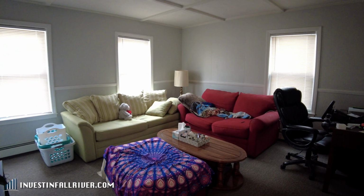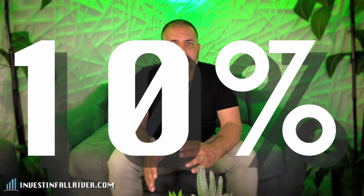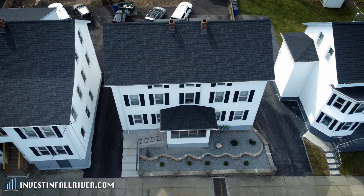That's the cap rate. So as an investor, that's how you compare apples to oranges, peaches to grapes. You have all these buildings. It's just a rough guide. 10% is our management fee. If you want to work with us and keep us on board, we'd love to do it. It'll be the easiest transition for everyone.